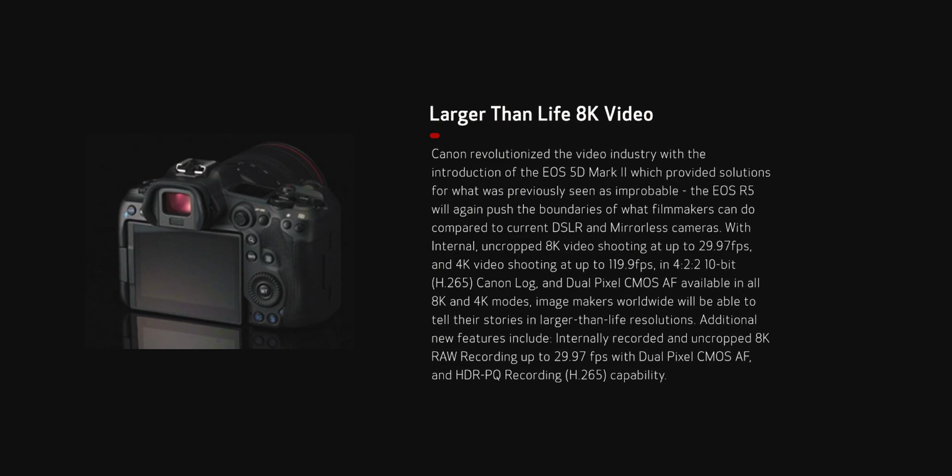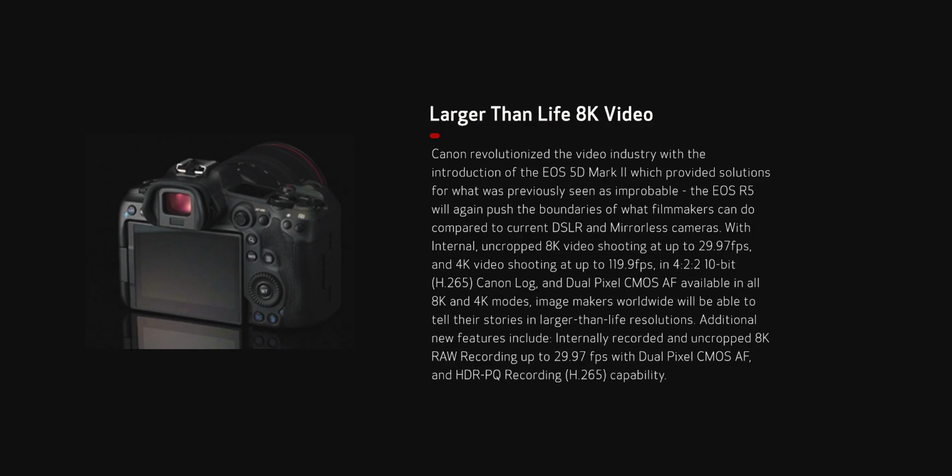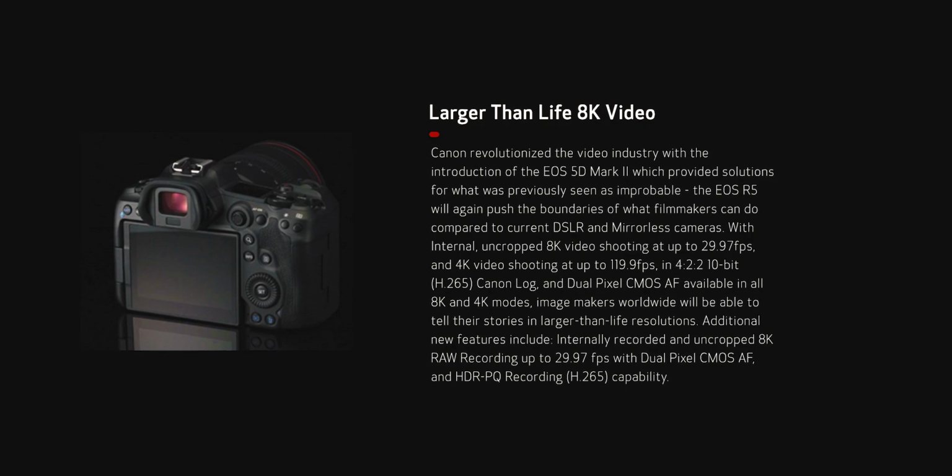You also have normal 8K up to 30 frames per second, but what I'm most excited about is the 4K coming out of this camera, because you have 4K up to 120 frames per second, 422 10-bit with full dual pixel autofocus and image stabilization. All of that put together, it is insane.